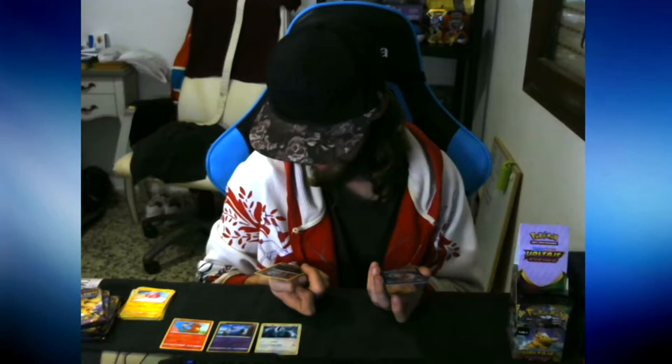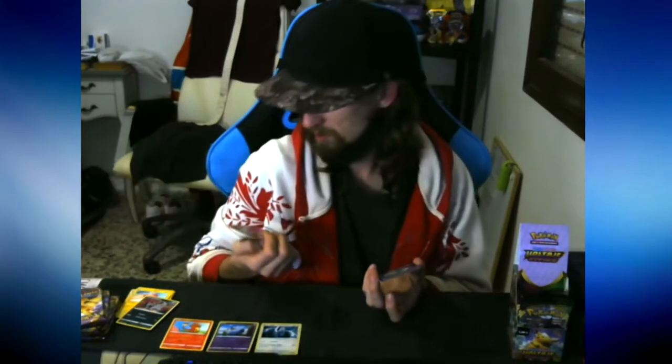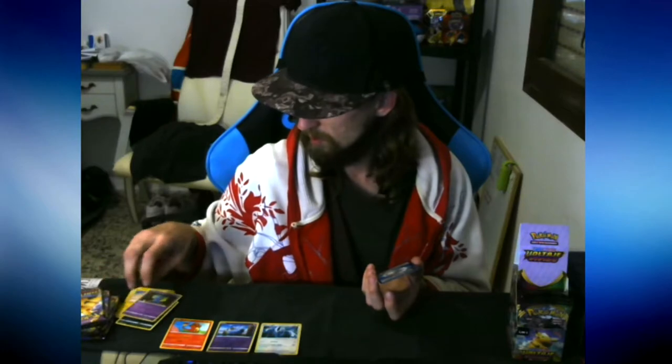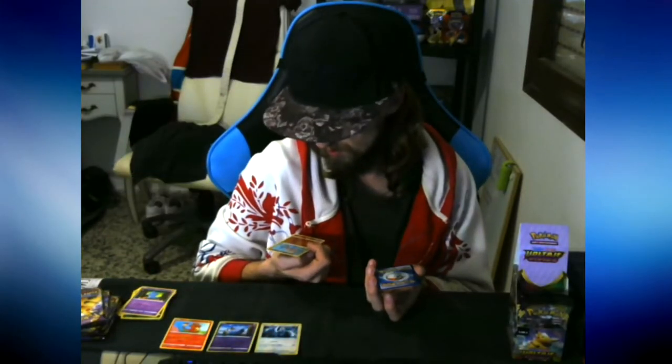I'm pretty sure this is called different in English. Puccina? Should be a dog, right? This? Cupid? That's a ghost. Repug. Ah, reverse is Hitmontop. The reverse is Hitmontop.